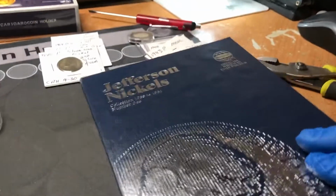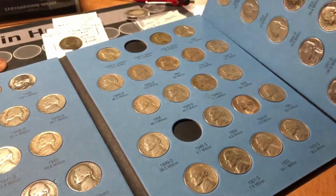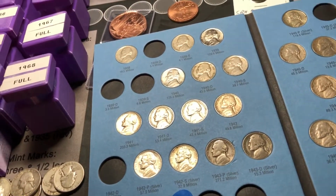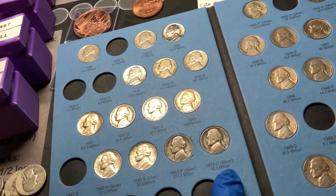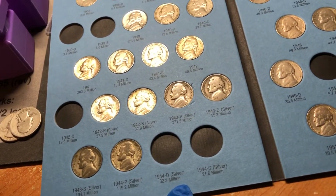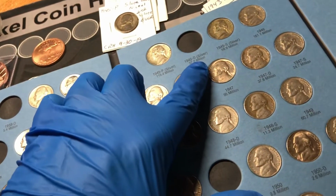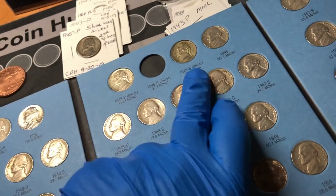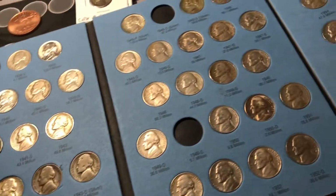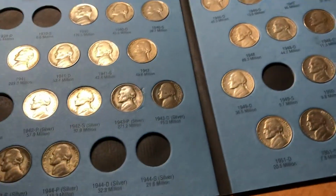Now, we have the Jefferson Nickel book. We'll take a look at the silver war nickel dates here. Right here we go. We have the 42P, 42S, 43P, 43D, and 43S. 44, we only have the P. We are still missing the D and the S. 45P, we're still missing the D. So we're still missing a few, and we did fill in the 1945S. So we're still missing 3 silver war nickels that I have not been able to add to the collection. But that's okay. I'll get there eventually.